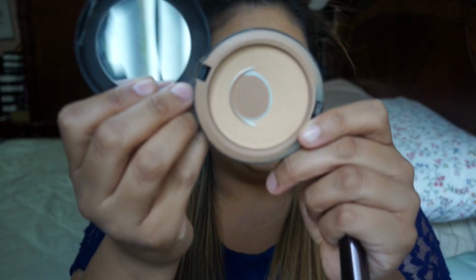Now I'm going to set my face. I just use a big fluffy powder brush. I'm using the Studio MAC Fix in the color C4. And then I just grab some of this, not too much, but enough to set that foundation, because we don't want it to move, we just want to lock it in.